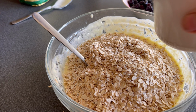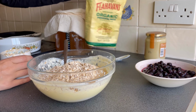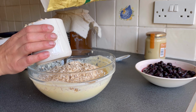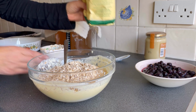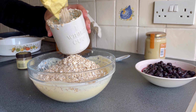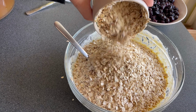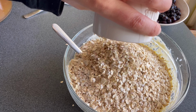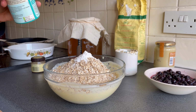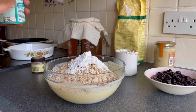They're a little bit more broken down, and so you get a more cakey texture, which I think gives a better final result. But rolled oats will work fine too. You'll just have a slightly less cakey texture. So we're going to put in 4 cups of those. And this whole recipe can also be halved and cooked in a loaf tin, which is also a great and easy way to do it for more like 3 to 4 servings.